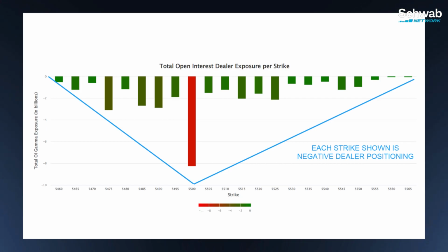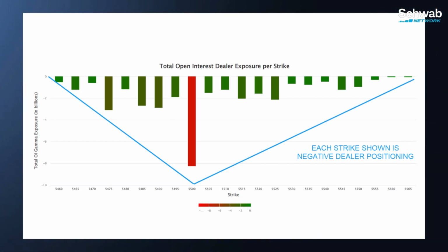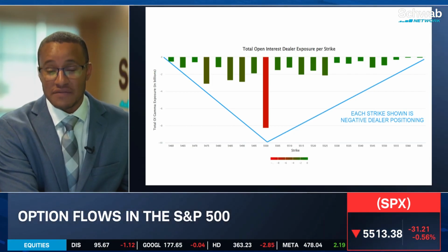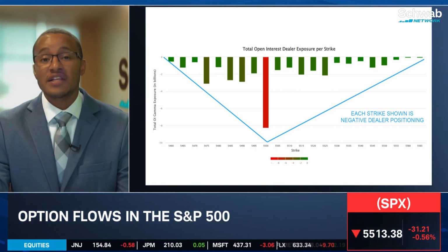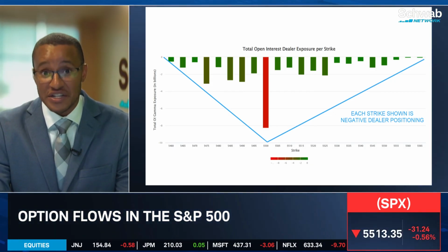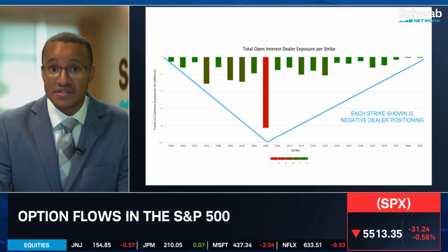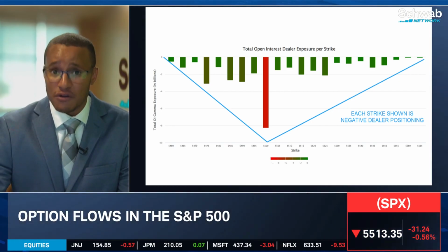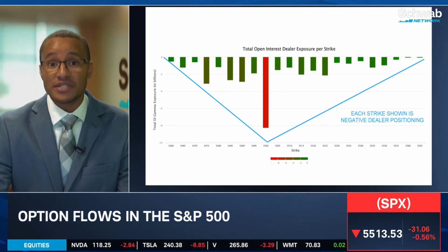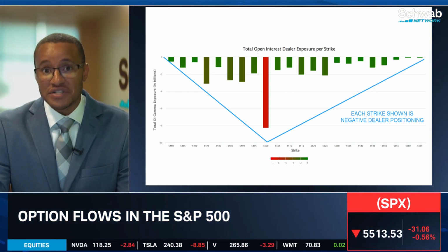We did see some buyers stepping in, but for some context, there's around $26 to $28 billion worth of gamma risk there for every tick that the S&P moves to the downside below 5,500, on a theoretical basis. Let's equate that to around 46,000 contracts that dealers would need to sell in order to hedge themselves to the downside. And as we get farther and farther away, they would have to increase that. So we did see some buyers stepping in here.